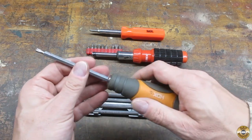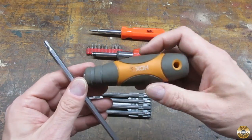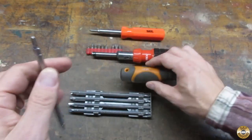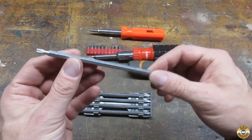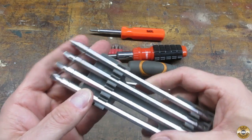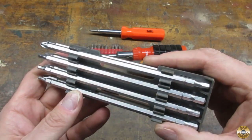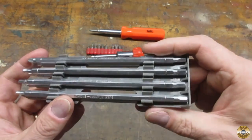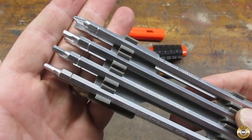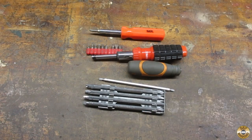This is also a bit driver, but it's got like a common handle. Has it got a brand on it? Oh, it does have a brand on it. HDX. And then it comes with an assortment of double-ended bits that also serve as the shaft. So you get a little bit longer reach than maybe with a standard bit driver. And it's got all different kinds of bits. I think that's come in handy a couple times.